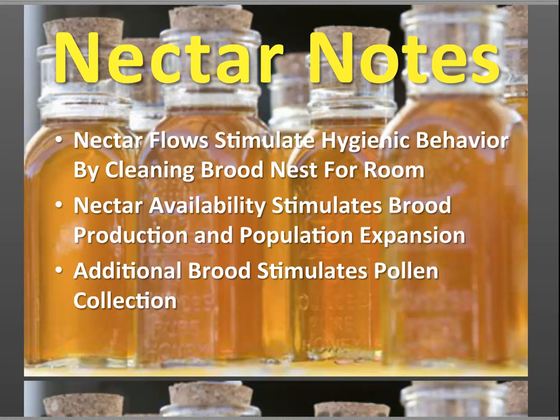Once they have a food source, of course, with nectar, they're going to have pollen coming in, so brood production is going to go up. And that's going to stimulate pollen collection, and at the same time, they're going to need places to put it. So all sorts of good things start happening when you have a nectar flow.